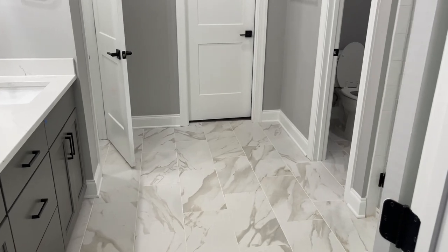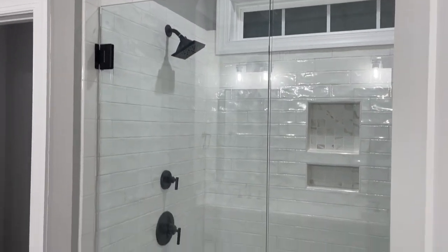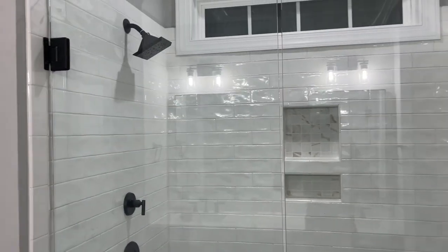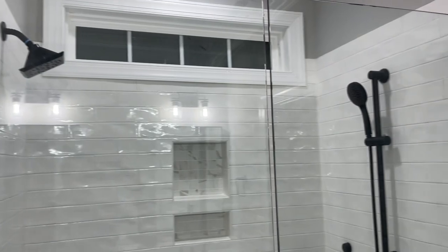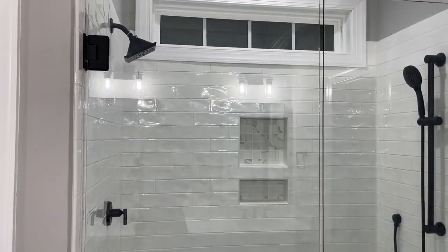It's kind of a mess because they put our shower doors on today, but we have a white tile shower. We use the same tile as our backsplash. The niche is the smaller version of the floor tile. Black hardware again. Got two heads, which we're really happy about. That's the sprayer, but you can run them both at the same time.